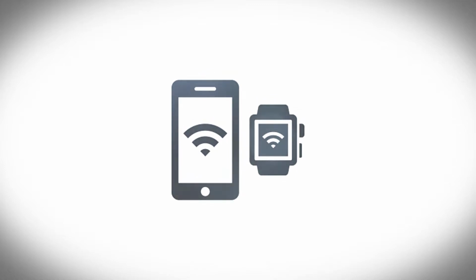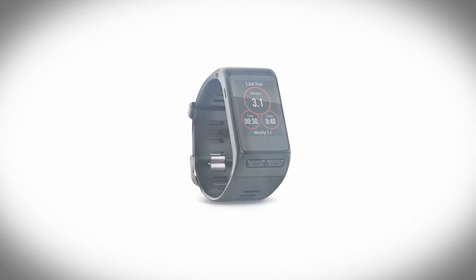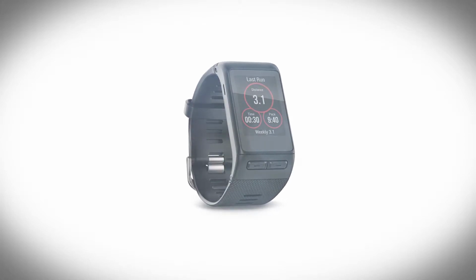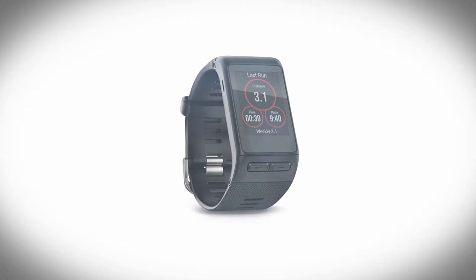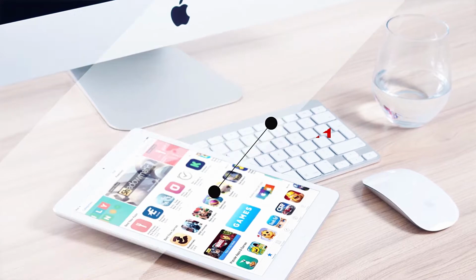So who better than one of the pioneers of GPS technology to finally bring out a smartwatch that can boast a truly effective GPS capability, making it one of the best activity trackers in the market. Here we go!